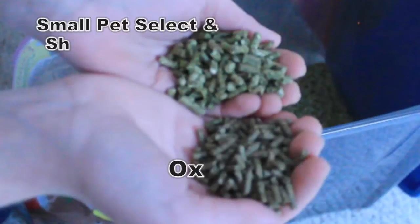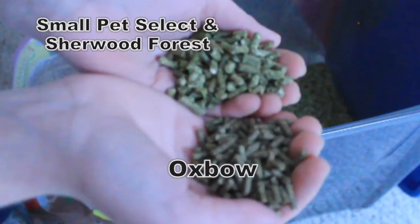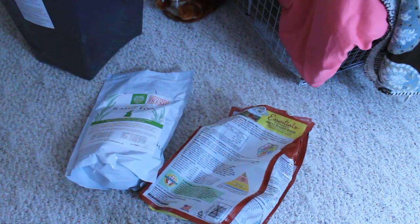I got my Oxbow from Haley from 101 Rabbits, and she's had it for a long time, just freezing. So I would think that the Small Pet Select would be greener than Oxbow, but it wasn't really. They were all kind of brown. The Small Pet Select pellets were a little bit thicker than the Oxbow and the Sherwood Forest pellets. Oxbow and Sherwood Forest were about the same size, but Oxbow did not have any dustiness whatsoever.